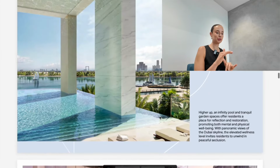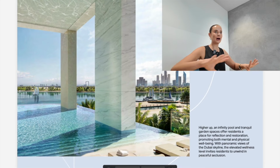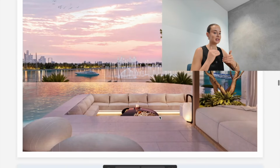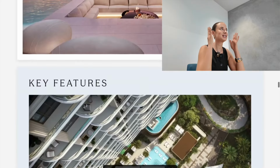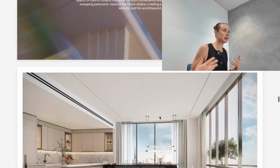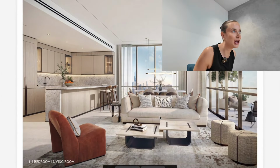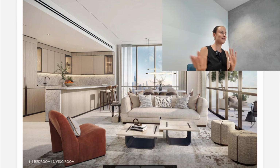There's actually going to be 2 pools. Expect to see really high quality gyms. There's a lot of outdoor spaces. They're really bringing this concept of co-working in to create co-working spaces both indoor and outdoor. And sometimes investors go, well, Katie, I don't really care what amenities are in there because I'm not going to be living in it. It's an investment. And I'm like, you should care. You absolutely should care, because these facilities are going to be what attracts the families, the end users, your tenants.